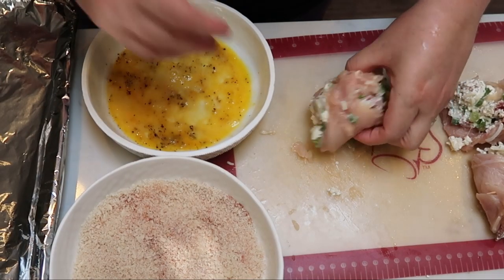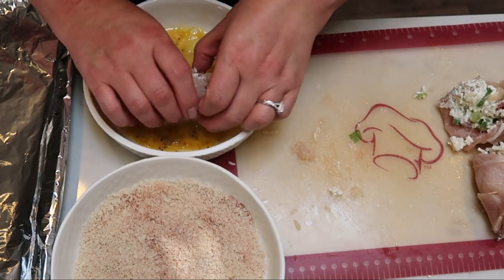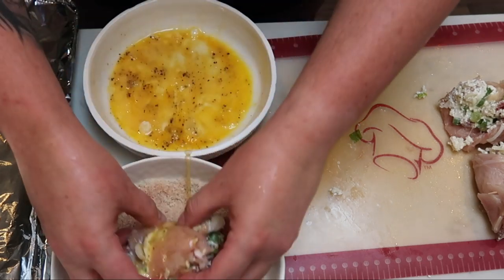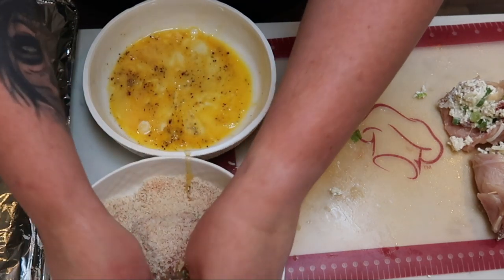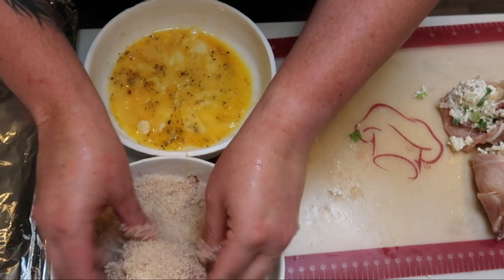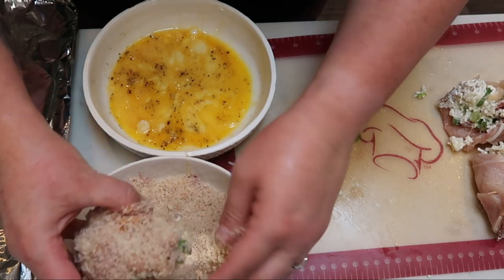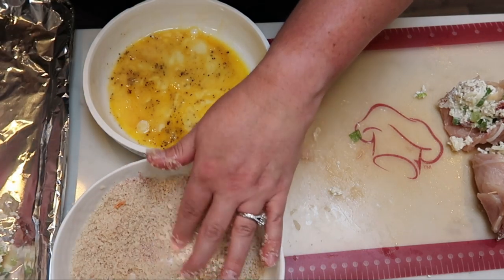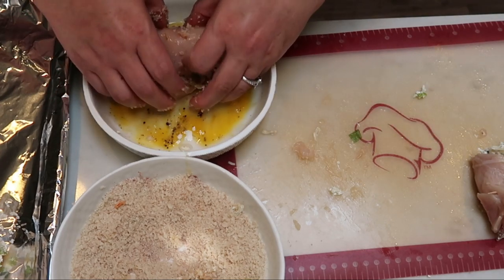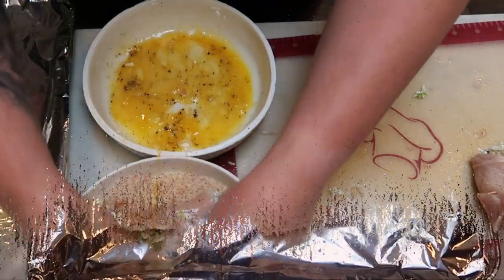Once you get your chicken all rolled up, the next step is we're gonna dredge it in our beaten egg, and then we are going to put it into our panko breadcrumbs and get it nice and coated in the breadcrumbs. Look at how good this looks, you guys. Yum. And then we're just going to put that on a lined baking sheet, and we're just gonna repeat that until all four pieces of our chicken are coated in the breadcrumbs.